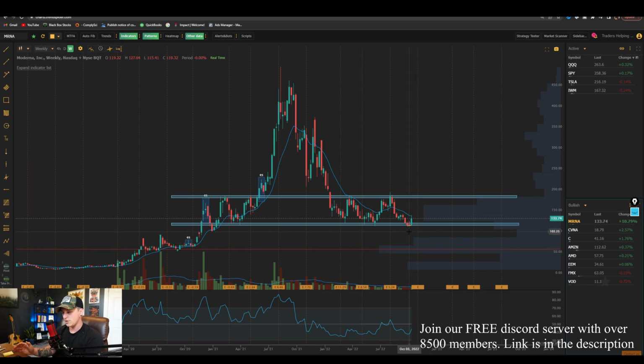$60 range, which for me, I'd be happy to continue to buy long term there and maybe even sell some cash secured puts on Moderna. Now, what would be a bullish sign if you're somebody who is looking at the next 6 to 12 months on Moderna is if we're able to push through $186, $187.